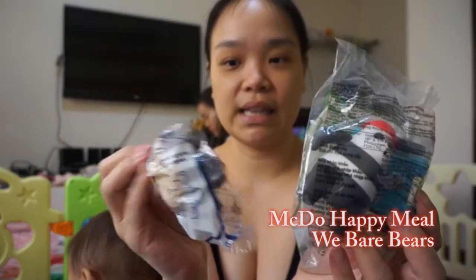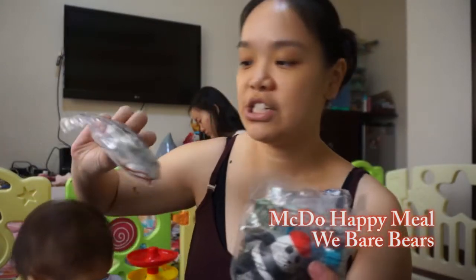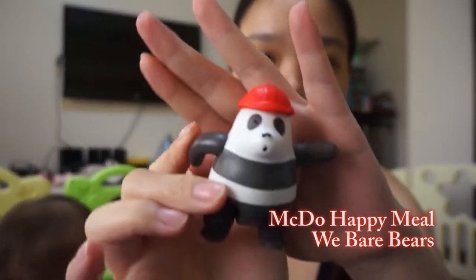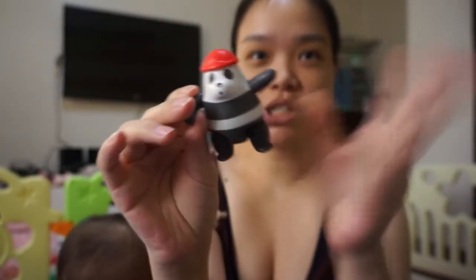So, yan. I asked my aunt to get me toys from McDo because yung Happy Meal nila ay We Bare Bears. Nagkataon lang. So, I got the McDo set ng mga bears. I think tatlong different sets yun. So, lahat siya nakuha ko. Sample nito is here. Ayan. So, pwede siyang gamitin as cake toppers or table decoration. Ayan. So, ganyan siya. Then, we'll just decorate them na lang.